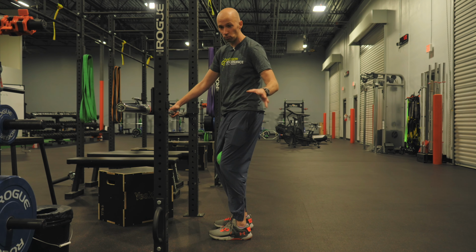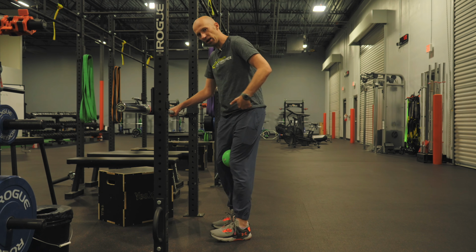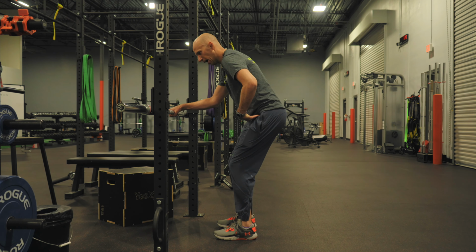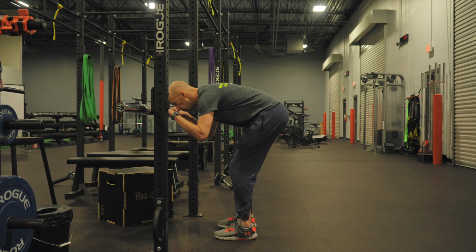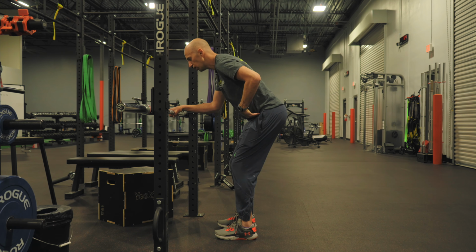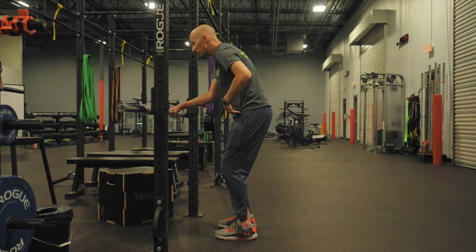And a cue that I really like is to take one of your hands, doesn't matter which one, put it at your hip crease. So right about there, and you're going to keep the knees bent, push the hips back just like that, okay? Now, a lot of people will screw this up by bending through your lower back. We don't want that. You have to make sure the hips move backwards, and that's why the finger cue is really useful for that.